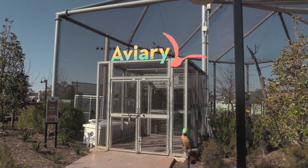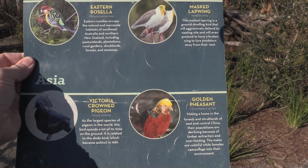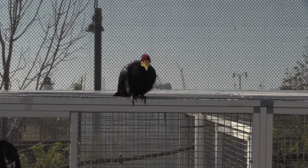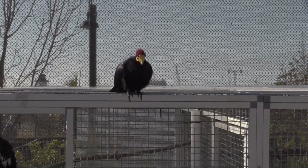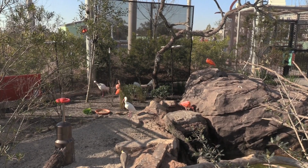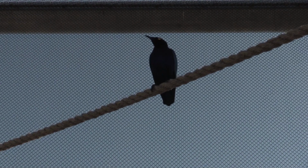Alright, we're gonna go inside the aviary. They got these cards here to let you know what the different animals are. Wow. Love the colorations. Bright yellow beak. Red hair. Or feathers. I know it's feathers, but it looks like hair. Here's got some ibis. That is a pretty bird. Ooh, yellow eyes. Look at that.